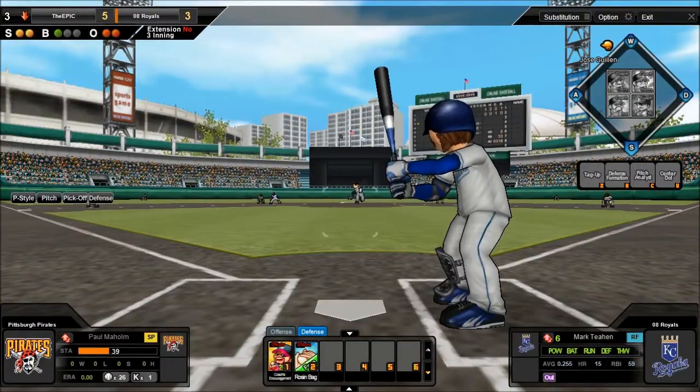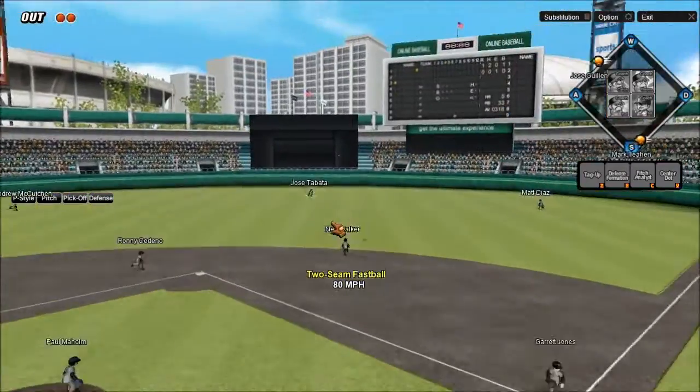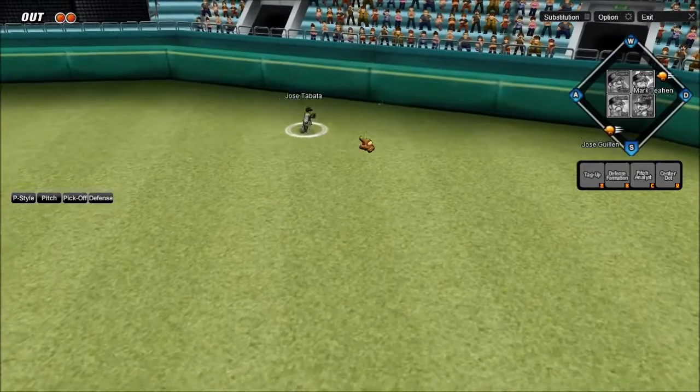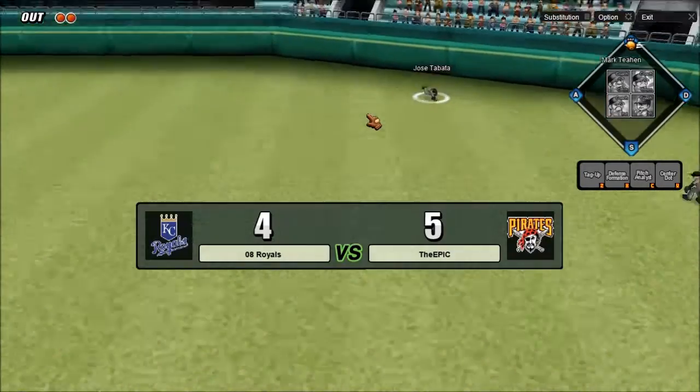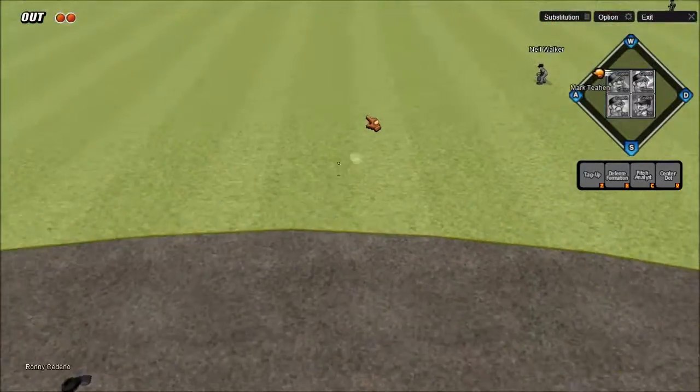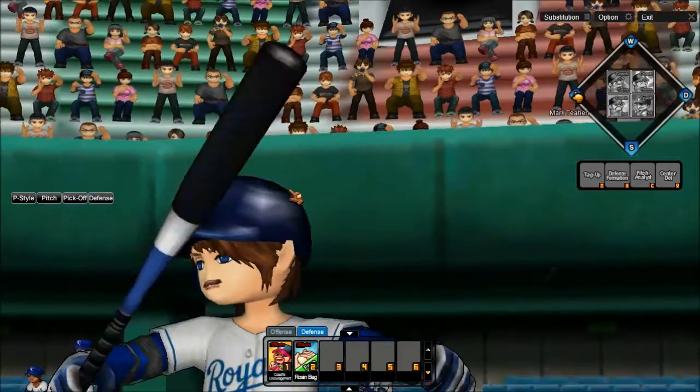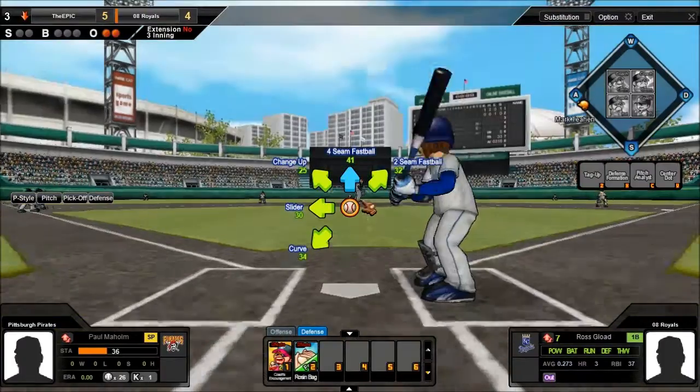Fourth pitch. He was able to dig that one out. The second base runner will score. They scored him. Billy advances to third base. And they have to get the tying man on base.